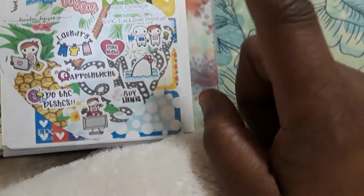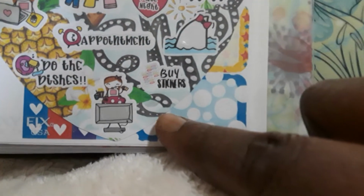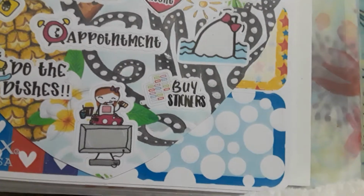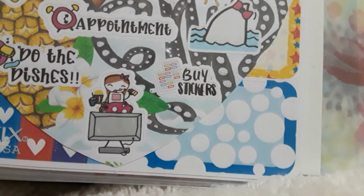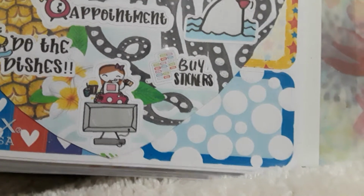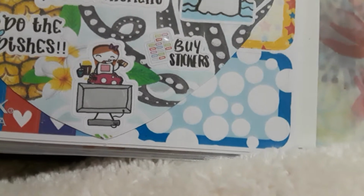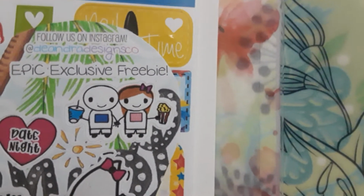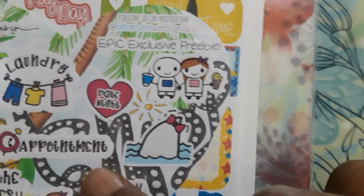That is just too cute for words. And it has the little film reel going throughout. And you have the little guy up here. And let me see if I can tap it. And there we go. Focus just a little bit more. And it looks like she's having some kind of coffee. And she's on top of the TV. Or either popcorn and on top of the TV. I can't tell. And look at the cute little couple up here, like they're at the movie. And these are her epic exclusive freebies. Isn't that cute?